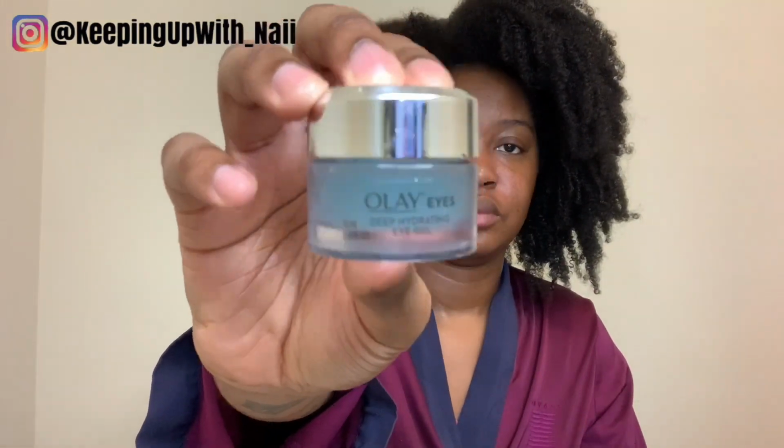While the oil absorbs into my skin, I'm using this Olay Eye Cream to apply under my eyes and also on my eyelids, because your eyes need some TLC as well. Since this is a gel-based, water-based eye cream, I like to pop it in my skincare fridge, and when I apply it under my eyes in the morning, it just feels so good, so refreshing. My under eyes feel super hydrated, and the cooling effect just wakes me up in the morning.